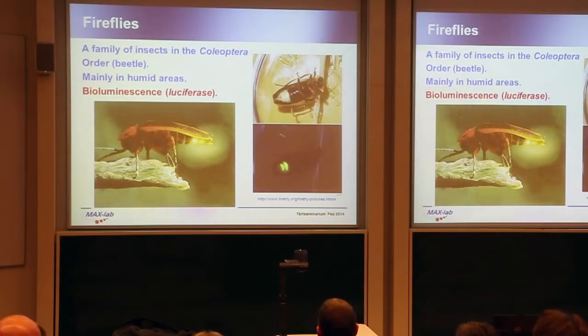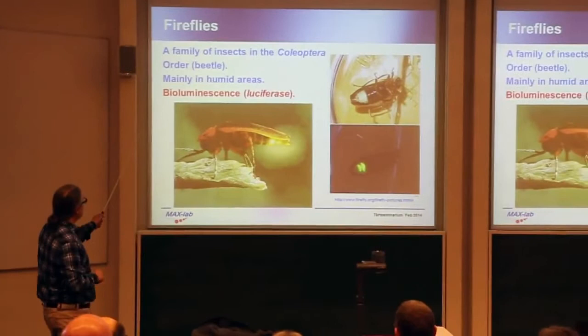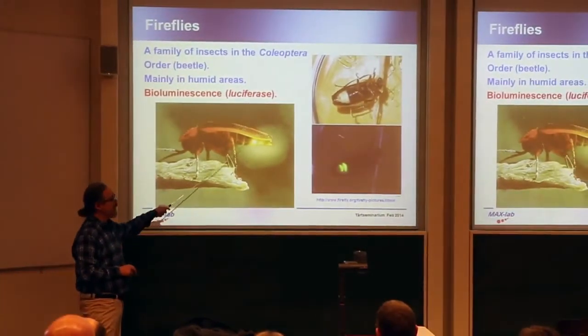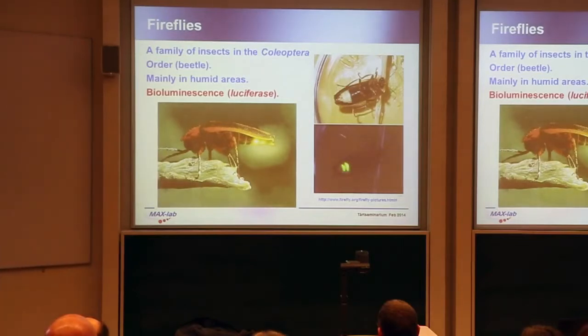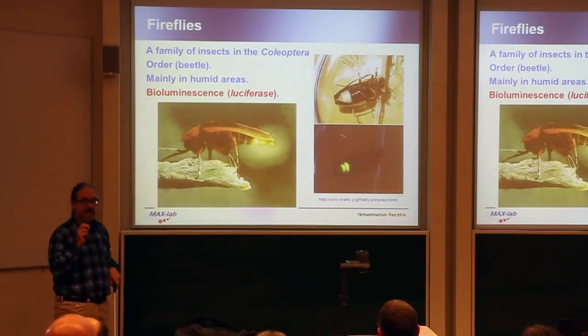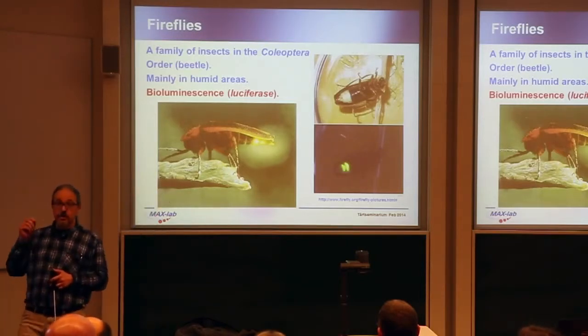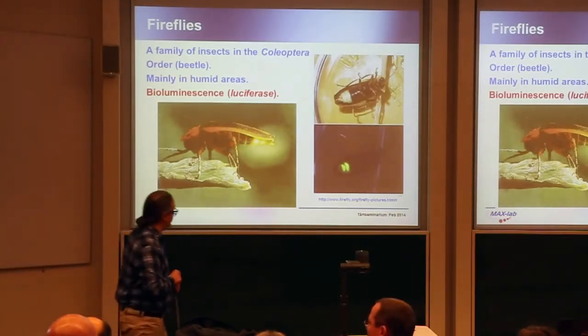And of course, the important thing about those animals is that they exhibit bioluminescence. That is, they can blink, they can shine. And the mechanism through which they do that is a chemical reaction based on a protein. And it's interesting to note that it's a very, very effective reaction. So it produces a lot of light without producing a lot of heat.